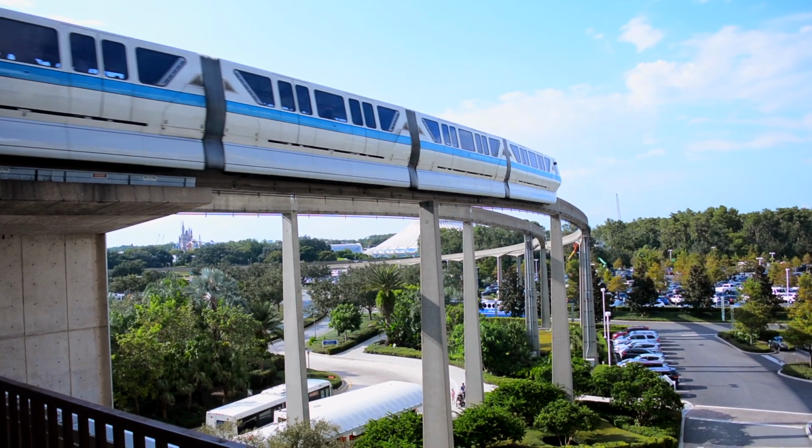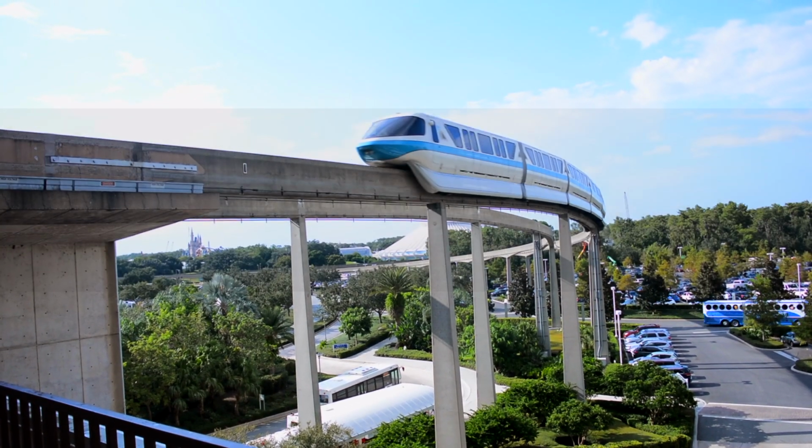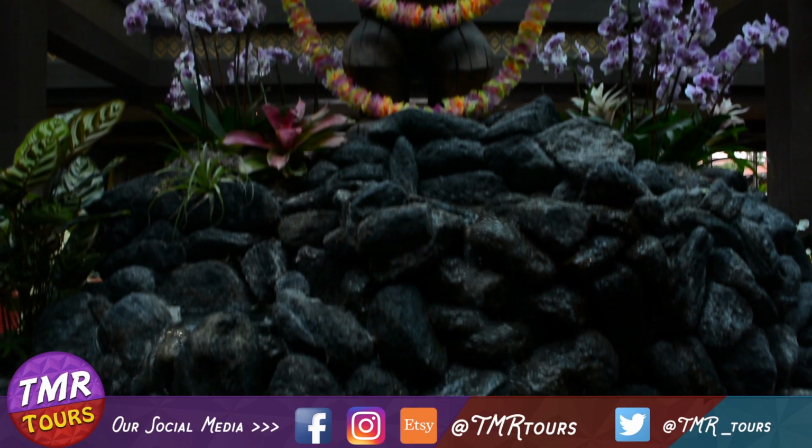Today we are going to talk about some hidden food gems at Walt Disney World. So these are some foods you may have missed, whether it's counter service, snack, etc. But we are going to take a look at some hidden things that we enjoy that we feel you should know about.